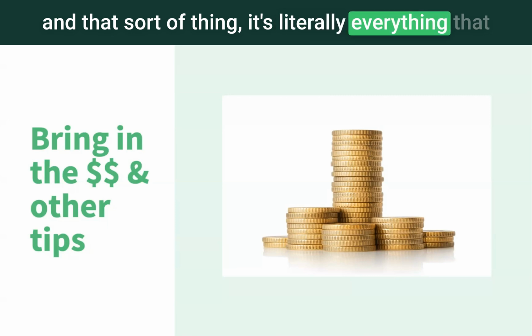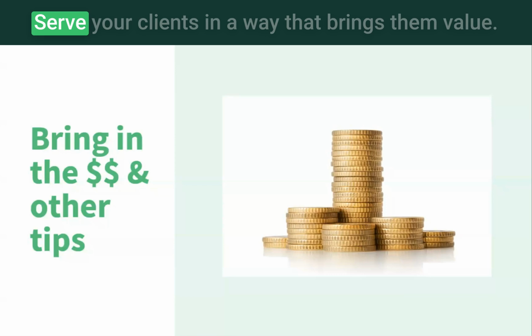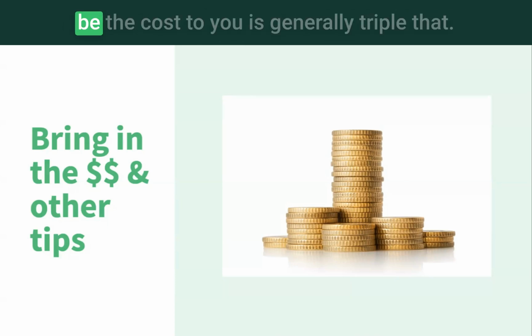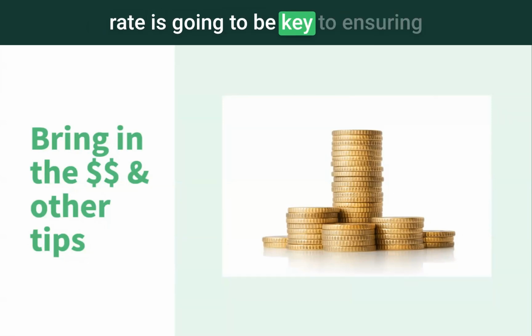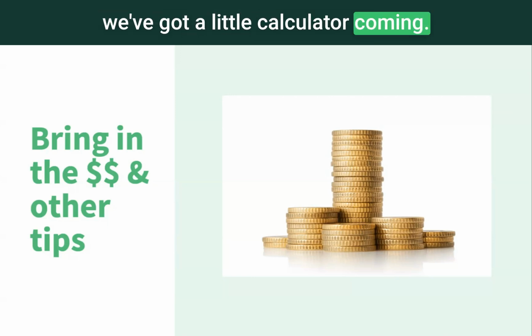It's literally everything that needs to happen to keep your business running and serve your clients in a way that brings them value. And so that $30 an hour that you think might be the cost to you is generally triple that. So really knowing your true hourly rate is going to be key to ensuring that you're not underpricing. And we've got a little calculator coming.